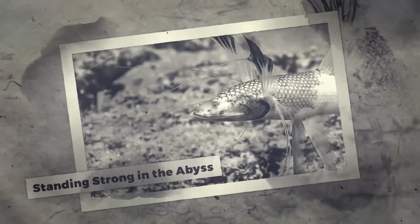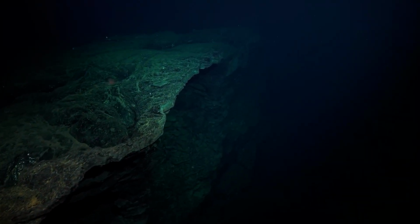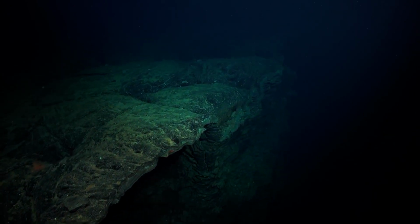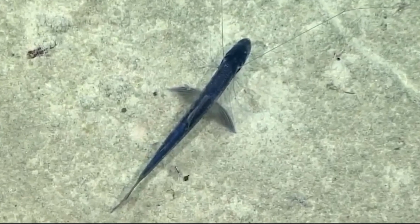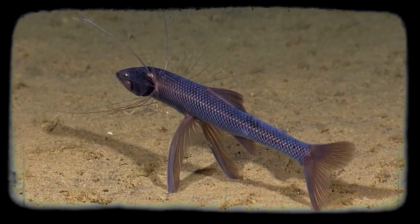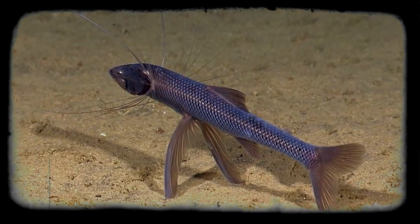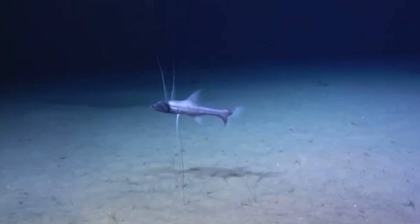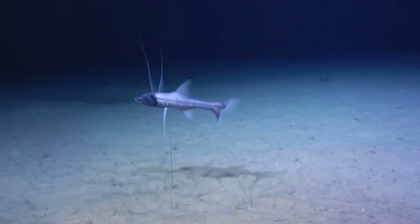Standing strong in the abyss. Let's dive even deeper, down to the abyssal zone, around 15,000 feet below the surface, where we meet one of the strangest creatures in the ocean, the tripod fish. True to its name, this fish literally stands on the seafloor, using 3 long bony projections that extend from its fins. At these depths, where light is non-existent, the tripod fish has adapted in some fascinating ways.